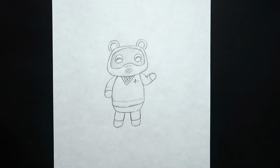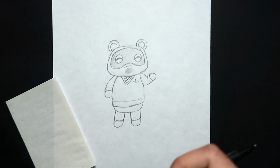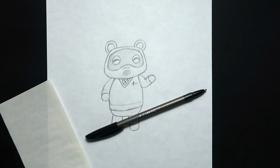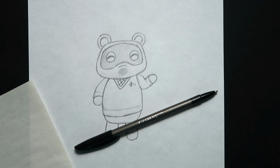So as I was drawing these two characters, I thought to myself, you know what? I haven't posted for a very, very long time. So for the rest of the video, I decided to pick up the camera so you can enjoy my process of me outlining Tom Nook and K.K. Slider. Enjoy!